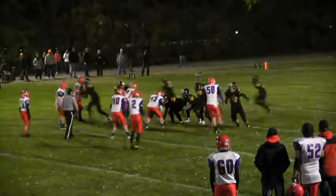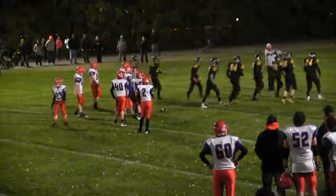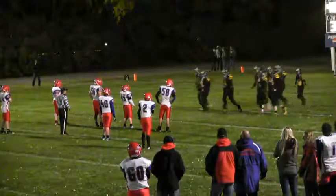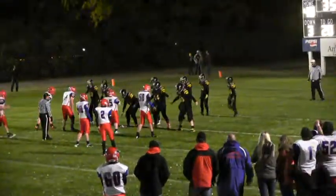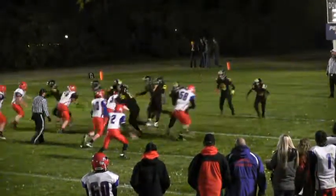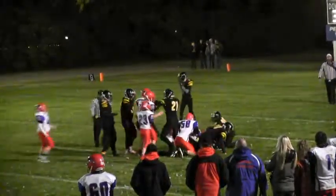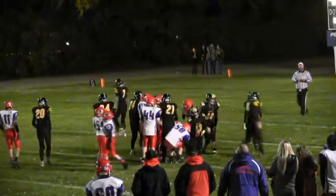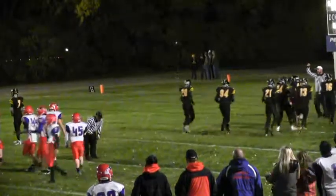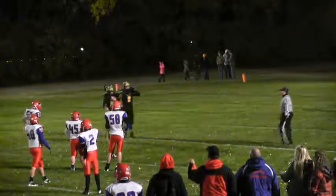Third and 14. And everybody moved awful quick out there. Now there's flags and whistles, and that will be a 5-yard penalty against the Warbirds. Now we have a third and 20 for the Warbirds. Tackled by Grant Hamilton and company. With fourth and 16, the Warbirds bring on a punt unit.